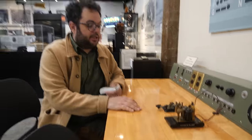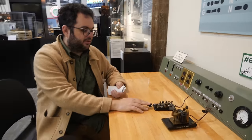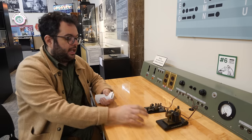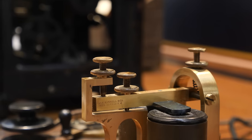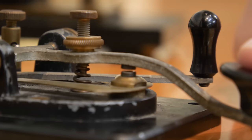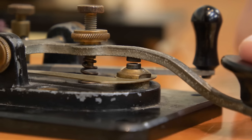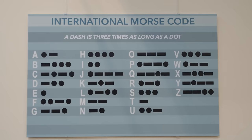What we have here is a simple circuit. So this is the key, this is the sounder. Every time you hold down the key, it completes the circuit, and that makes these two electromagnets move this metal bar up and down to hit the metal, and that's what you hear as a dot, a quick hold, or a dash, a longer hold. And from those two, Samuel Morse designed a whole system to be able to write.